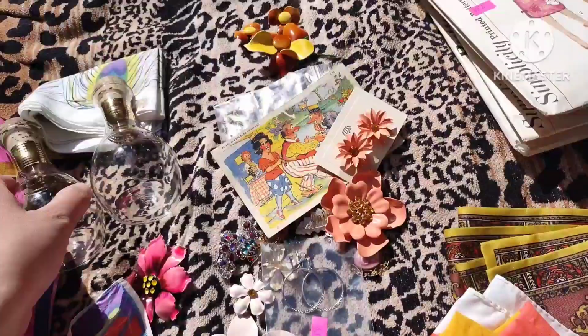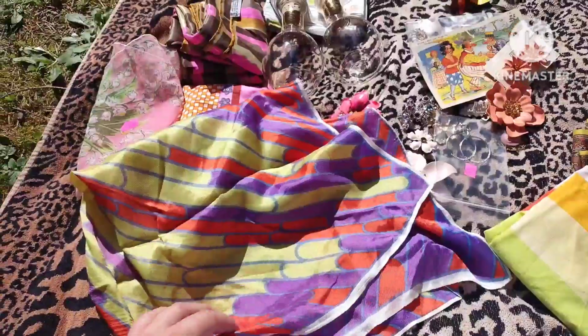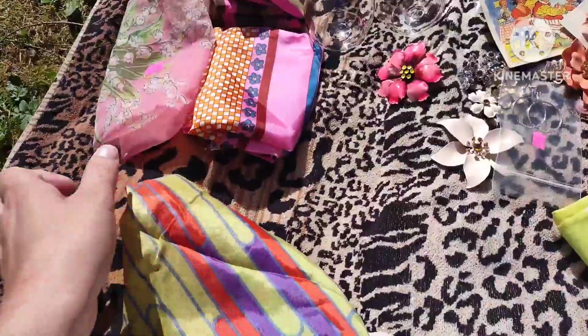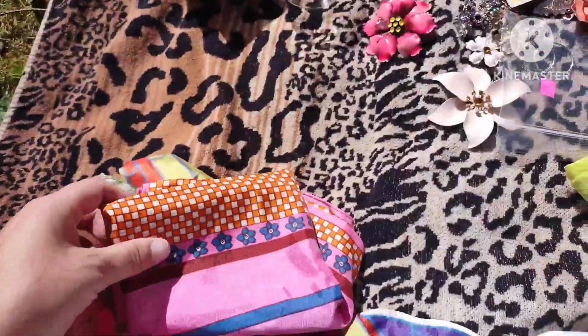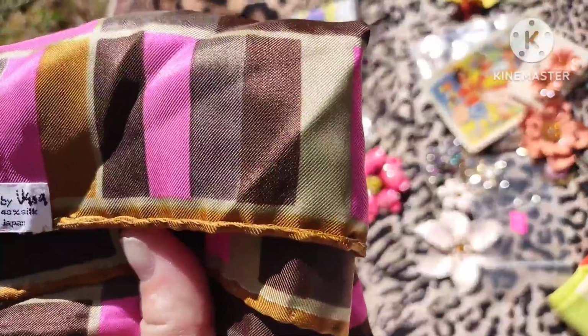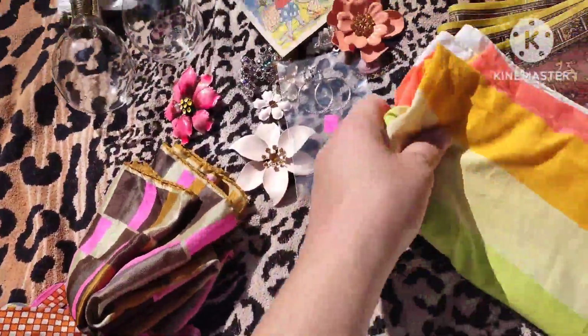I also got a lot of these beautiful, fun 1960s retro scarves and hankies. Some of them are silk, some of them are cotton or rayon, but they're all just beautiful, bright colors. This one is Vera, made in Japan. This is all mid-century. Here's another one.